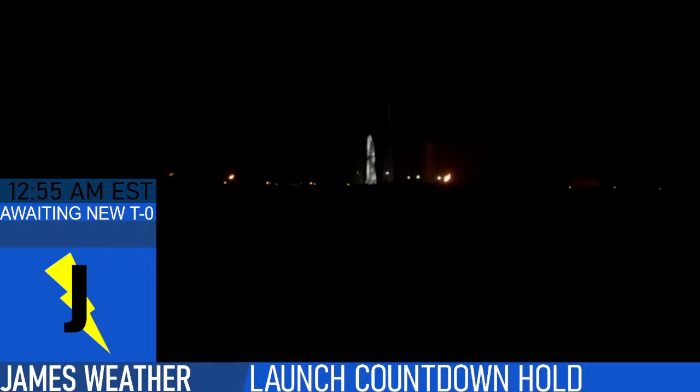Currently at a hold. It's alright though. We still got, I mean, the launch window hasn't even opened yet. They're probably gonna restart the count at 1 when the launch window starts, because it's a 3-hour launch window, so a 20-minute countdown won't mean much, unless they try to push it back. That's when we're gonna have some problems.